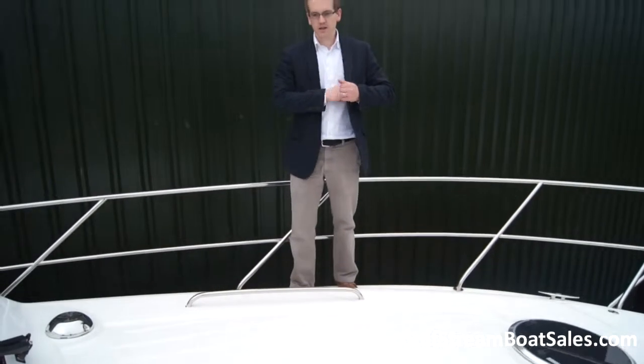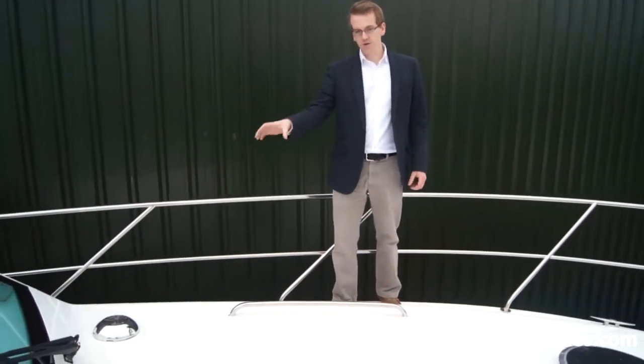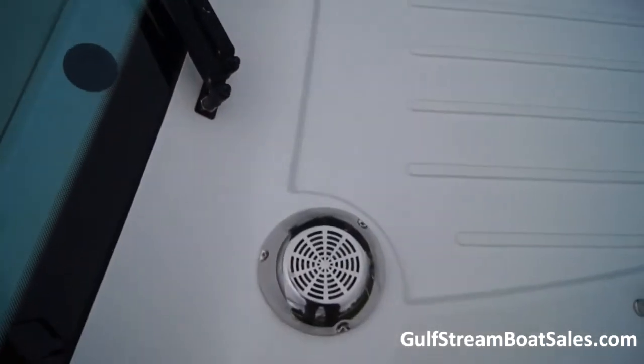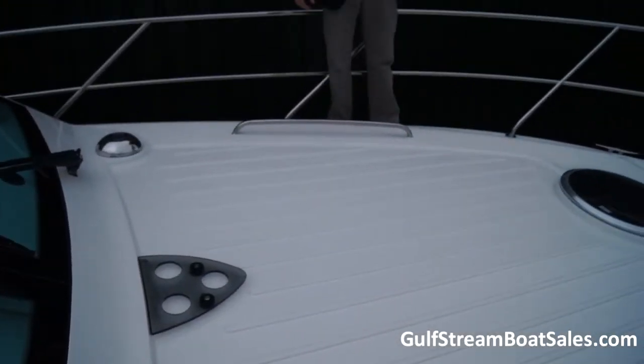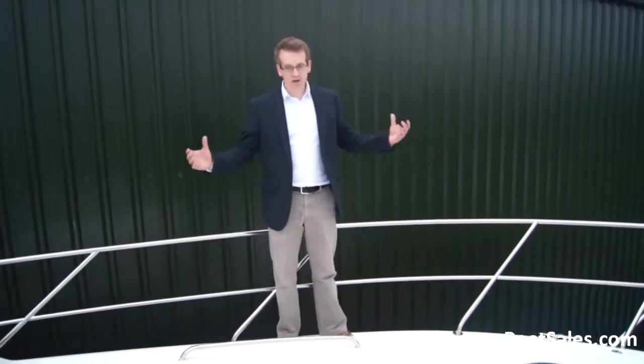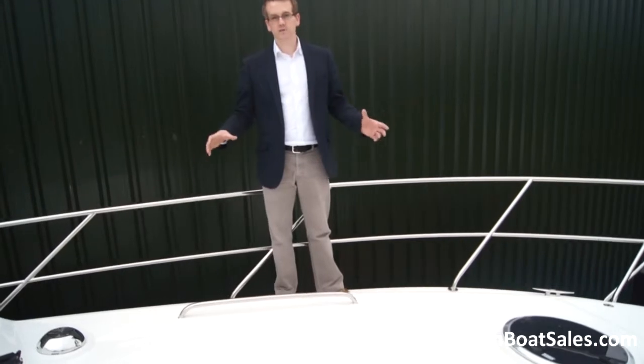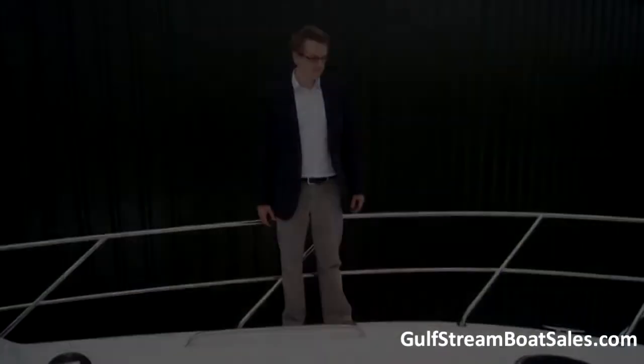You'll also notice the deck ventilators, the chrome deck ventilators, for ventilating the heads compartment and the shower compartment on either side of the boat. And this is just a really usable foredeck. Great, it's a great area to relax and spend time on sunnier days.